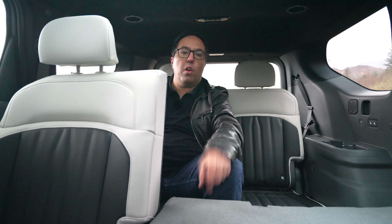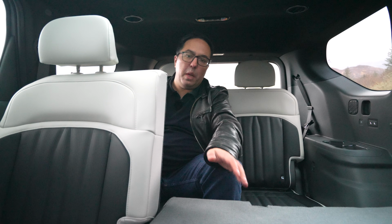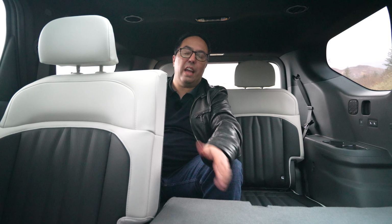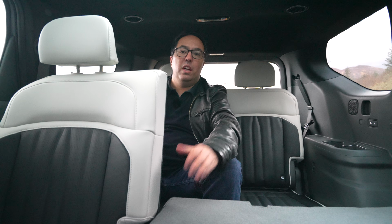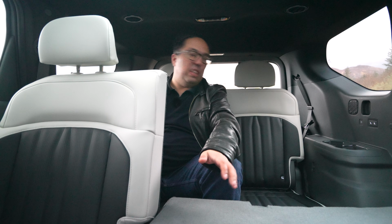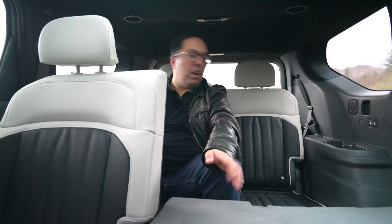Here in the 3rd row of the Kia EV9, I'm okay. It's a bit tight. You would expect that though, because there's no such thing as a 7-seater SUV which has got enough space for adults in the back that are over 6 feet. It's not going to happen. But we do have the luxuries back here.